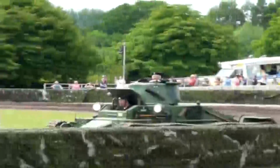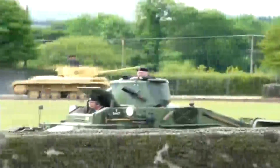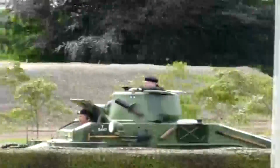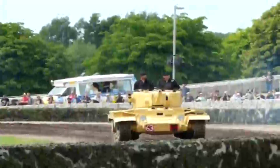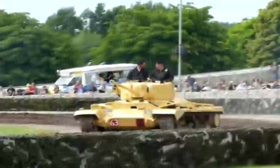The tank following it in the desert camouflage is a Valentine, and the Valentine is probably one of the most famous British tanks of the Second World War. They were used primarily in the Western Desert by British regiments. They were also built in quite large numbers in Canada. Canada set up a production line for Valentines. A lot of those went to the Russian army. The Russians rather liked the Valentine. They found it reliable with a reasonable gun.